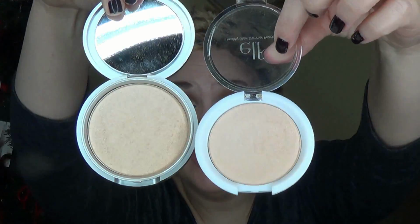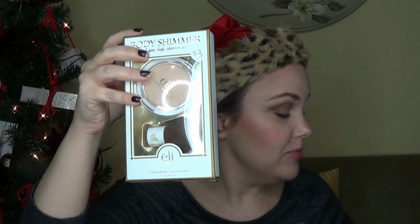And this is the e.l.f. one. And side by side, they are very close. And like I said, with the lighting, I hope it's picking up. But I have the e.l.f. one on my cheeks today, and I absolutely love it. For $3 for a cheek highlight, I don't think you can go wrong. Now the brush, just give it to your child, your little girl, if she plays dress up or something like that. I wouldn't use it. It's too hard and it kicks up too much dust. And I'm going to say absolutely this made the nice list this year. So this made Santa's nice list.